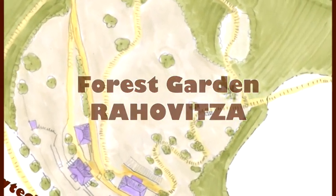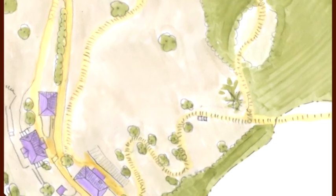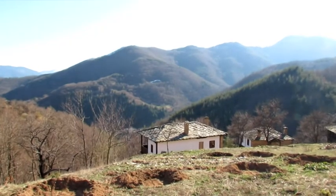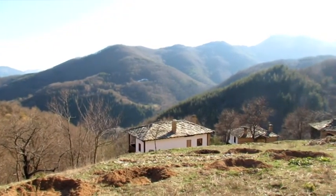The property is quite big, so we have quite a lot of land. There are a few old trees, most of them cherry trees, but we would like to be responsible for our own food production. So we start in, let's say, a process of dialogue, discussion, thinking with many people, and while discussing, while talking, ideas pop up.